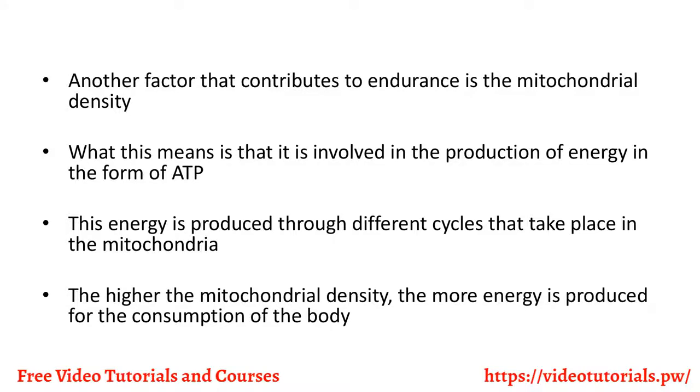It's common knowledge that mitochondria is the powerhouse of the cell. What this means is that it's involved in the production of energy in the form of ATP. This energy is produced through different cycles that take place in the mitochondria. The higher the mitochondrial density, the more energy is produced for the consumption of the body.